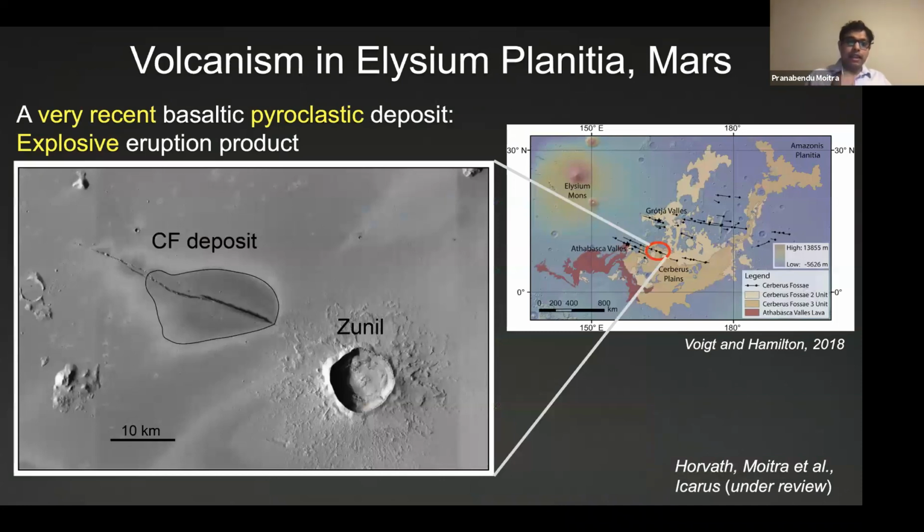So this is the deposit that I had studied, which is very close to the Zunil, one of the well-known craters on Mars. This is within an area surrounded by lava flow. This is the Elysium Mons that I showed in the previous slide, and this pyroclastic deposit is on the southeast side of Elysium Mons.